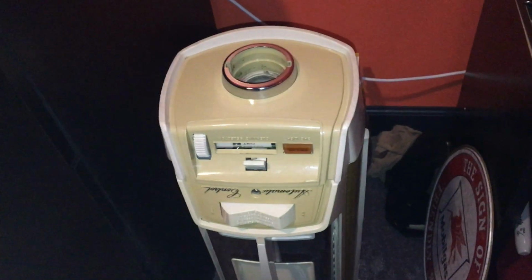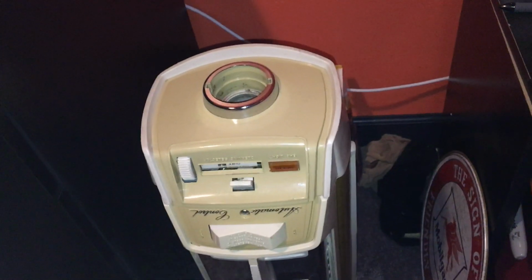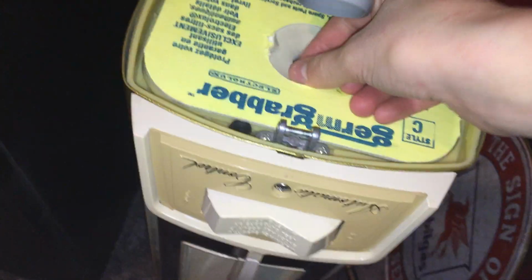And it came with another metal upholstery tool, and I don't think anything else, a bunch of bags. Came with these germ grabber bags, which are decent bags. Since I don't use these very often, I don't really need expensive bags.